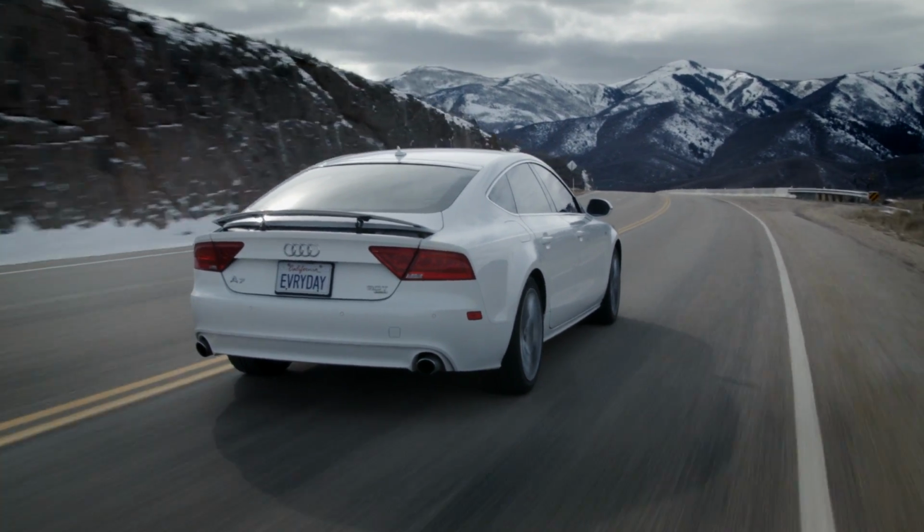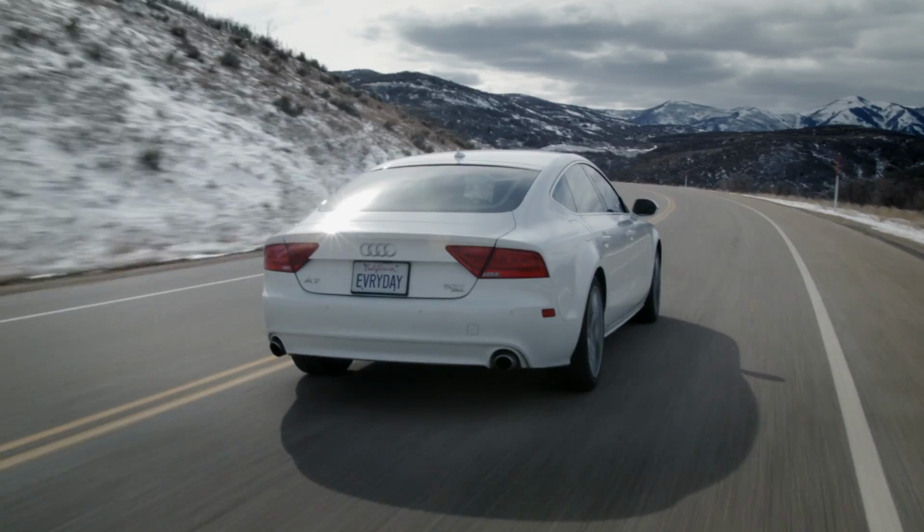Now, the upside of that is this feels like a better long-distance cruiser or a commute car or I want to go on an Autobahn blast, I want to see how many countries I can go through. The A7 is pretty spectacular for that.